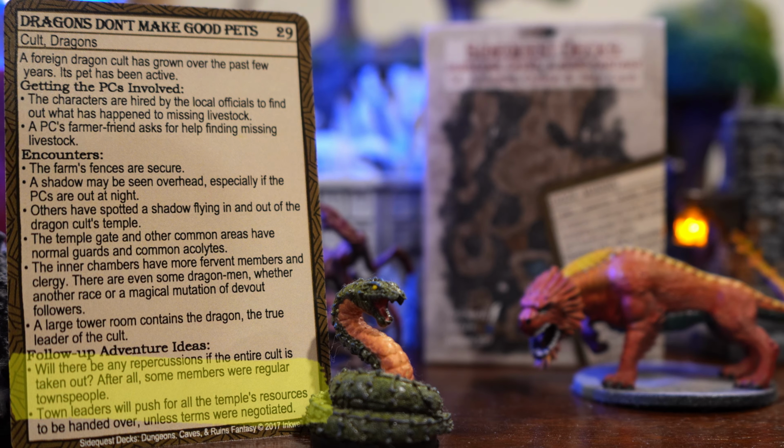And then follow-up adventure ideas. Will there be any repercussions if the entire cult is taken out? After all, some members were regular townsfolk. Interesting. I like that idea.